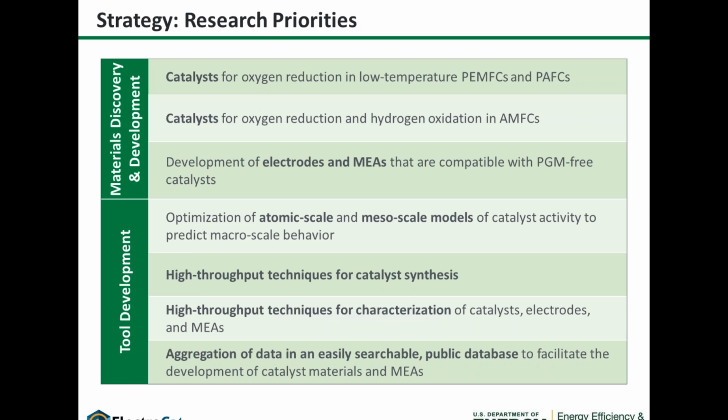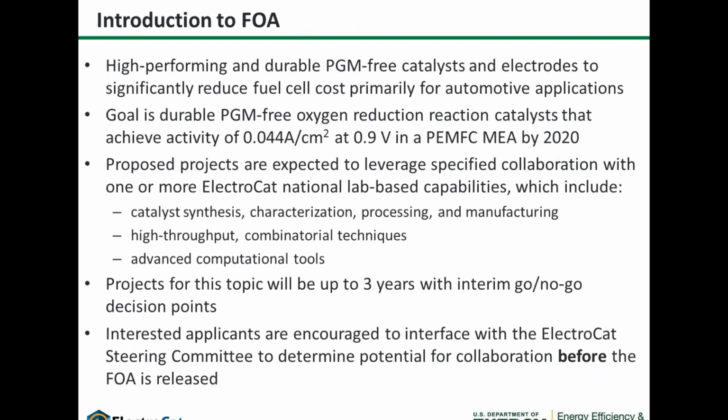On the tool development side, we're looking at both high-throughput experimental as well as computational capabilities, optimization of atomic scale and mesoscale models of catalyst activity to predict macroscale behavior, high-throughput techniques for catalyst synthesis, as well as high-throughput techniques for characterization, catalyst electrodes and MEAs. And finally, what we want to do is be able to aggregate that data in an easily searchable public database. Next slide, please.